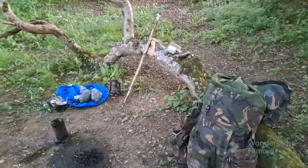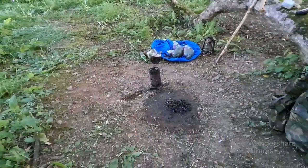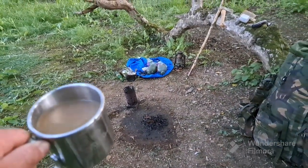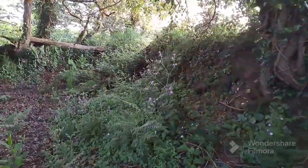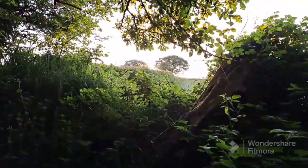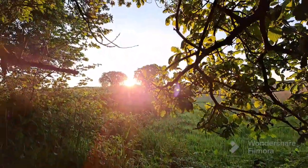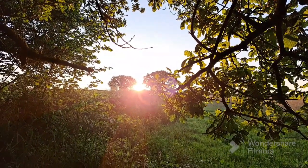Well, camp is pretty much packed up really, just the last bits before I leave. I've just damped down the last of the coals. I'm just going to let that sit while I finish up a coffee. But check this sun out. It's going to be a scorcher, I think. It's looking absolutely gleaming. Look at that sun. Summer's here.